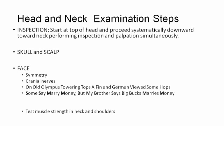So when you do the cranial nerves and you have them smile and you have them puff out their cheeks and you have them frown, you're looking for symmetry on both sides of the face. And then you're going to test the muscle strength of the neck and shoulders.